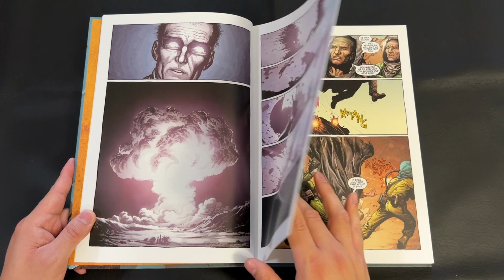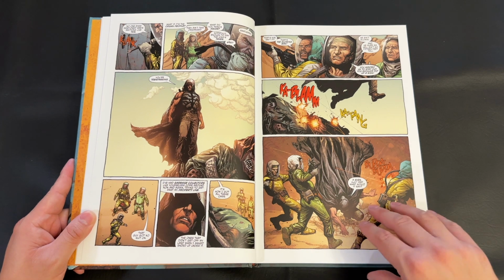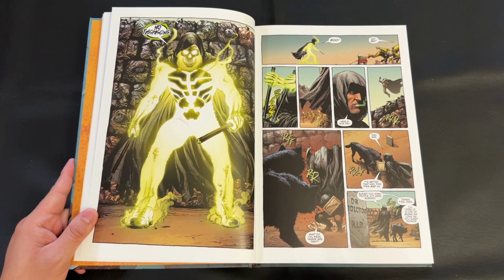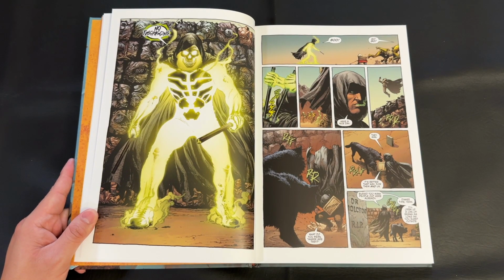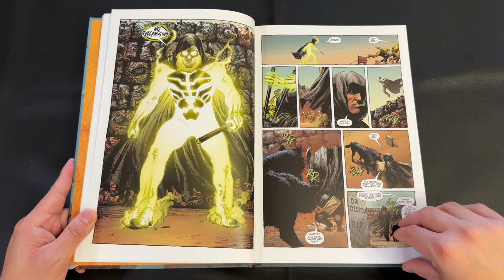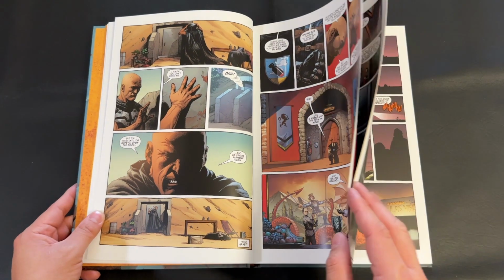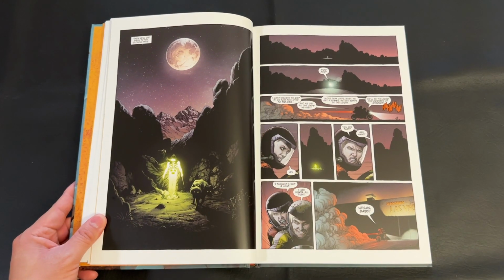I will say these are listed pretty affordably while they're in print, especially for a book this size and of this quality. If you've ever wanted to jump on with what Geoff Johns is doing over there at Ghost Machine and his whole unnamed universe, this is a perfect place to dive in, especially if you are a comic collected editions collector like myself.